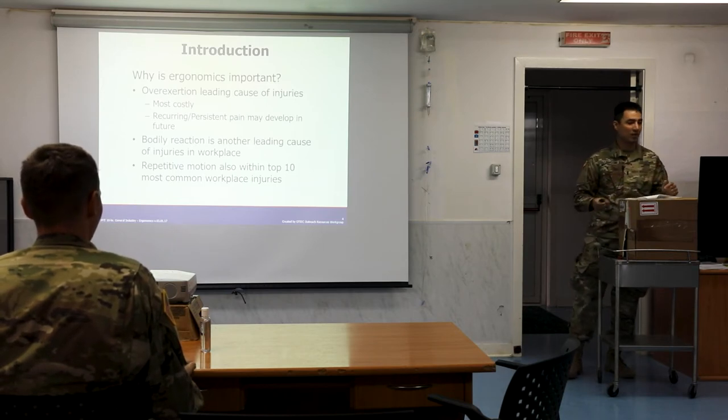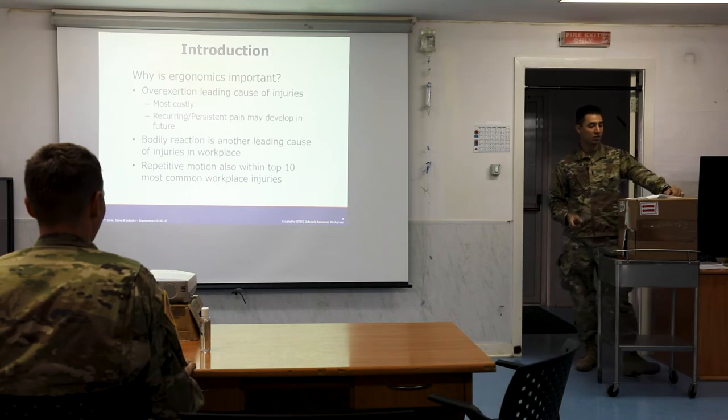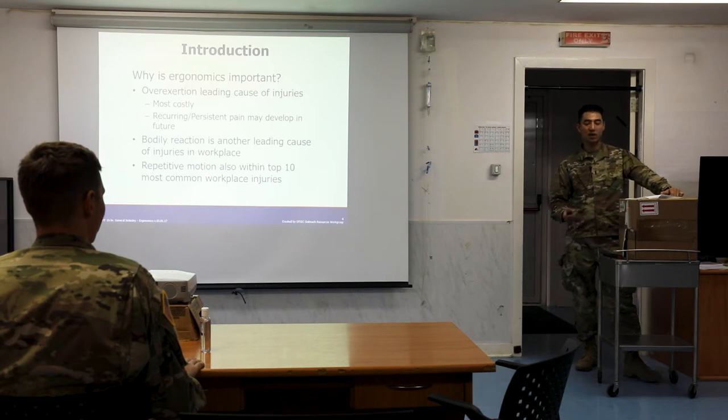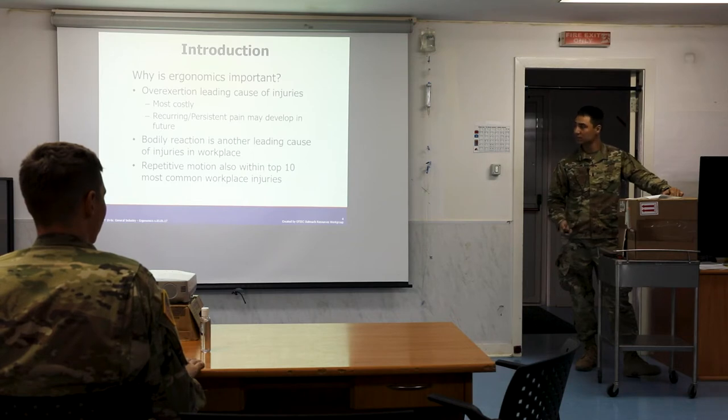So why is ergonomics important? Overexertion is the leading cause of injury within the workplace, especially in the Army. It is very expensive for both the employers as well as the employees in terms of insurance. And the employees who are not treated properly can develop reoccurrences as well as persistent pain in the future. Bodily reaction such as bending, climbing, reaching, standing and sitting in repetitive motions are other leading causes of workplace injuries.